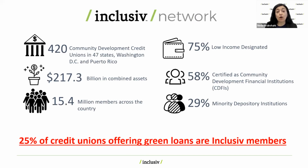We have a network of 420 community development credit unions, and 25% of the credit unions across the country that are currently offering green loans, energy efficiency and solar loans are Inclusiv members. I should also note that in our membership, 75% are low-income designated credit unions, 58% are community development financial institutions, CDFIs, 29% are minority depository institutions. So our network is really working to serve those members of our country that are historically excluded from the financial system. Next slide, please.